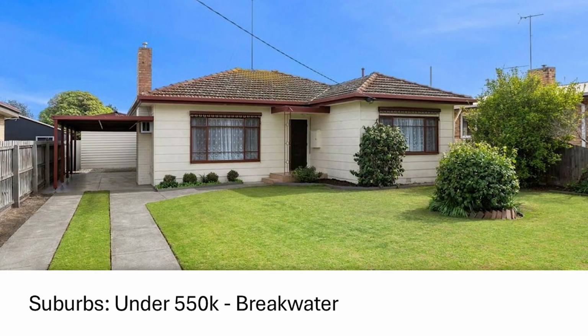And the suburb I'm going to mention here is a suburb called Breakwater. Breakwater is a small suburb, not many people know of it. It's basically the suburb in Geelong that surrounds the Geelong racecourse, so where the horse racing is done. It's very small, not many people know about it. It's about 3 to 4K from the CBD.